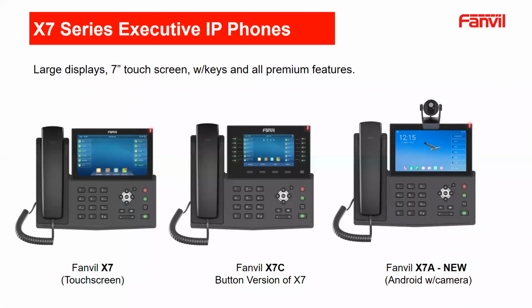Let's get out of our XU series, out of our core, and let's get into some specifics. We also provide a very large 7-inch screen as well. In this 7-inch screen, we actually have both touchscreen as well as button-based. We know that touchscreen is a very, very subjective thing. So Fanvil went down 2 routes to give you the touchscreen you like. And we also have another version here which provides you a touchscreen. We call this the X7 as well as the X7C, giving you the option to take either one.